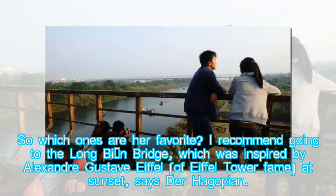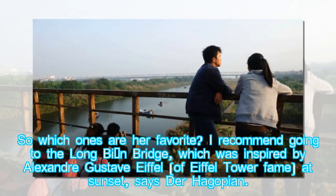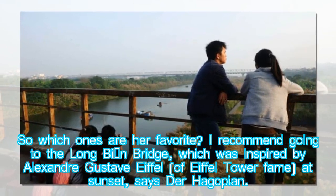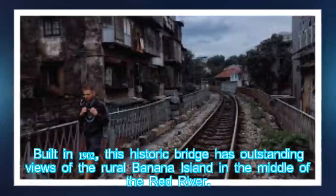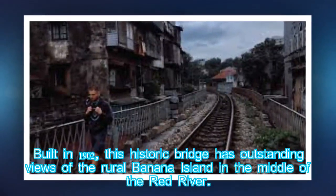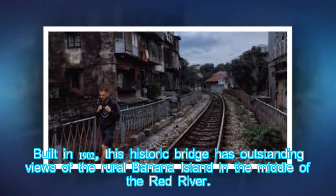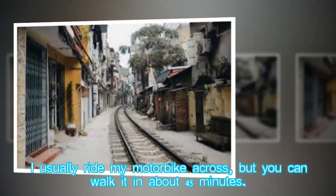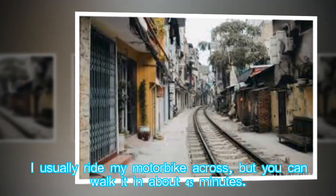I recommend going to the Long Bien Bridge, which was inspired by Alexander Gustav Eiffel, of Eiffel Tower fame, at sunset, says Hagopian. Built in 1902, this historic bridge has outstanding views of the rural Banana Island in the middle of the Red River. I usually ride my motorbike across, but you can walk it in about 45 minutes.